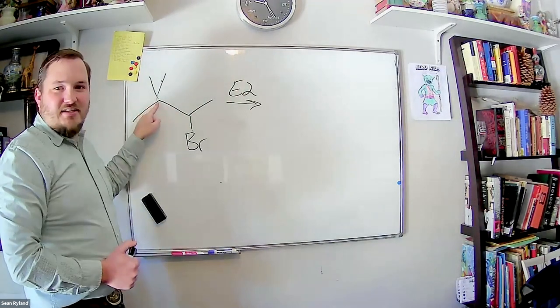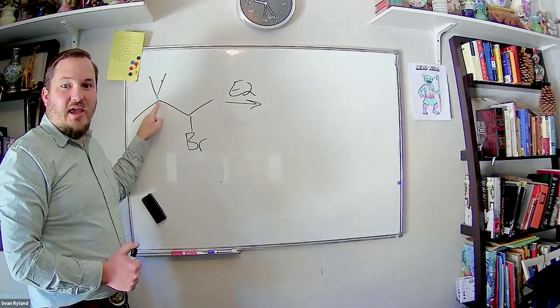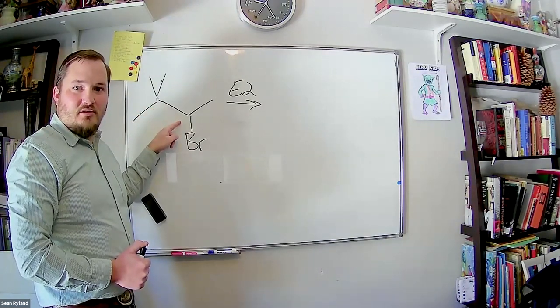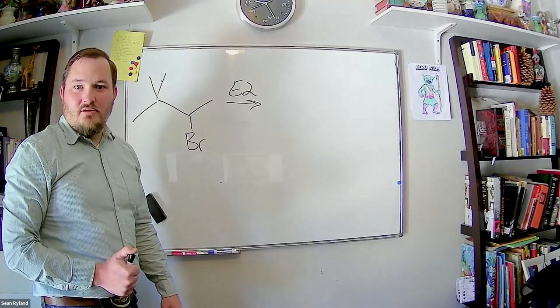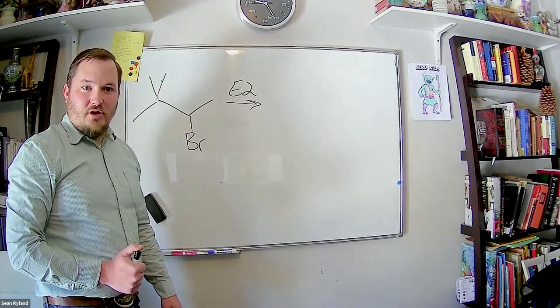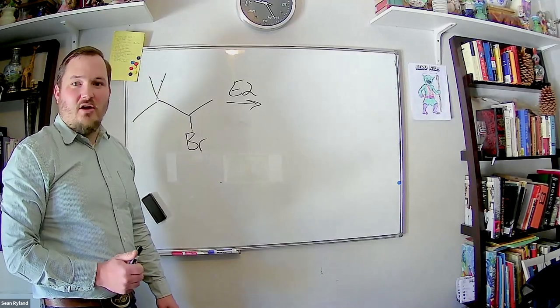This carbon doesn't have any hydrogens on it. Therefore, you can't make an alkene here. You'd have to actually break off one of the methyl groups, and carbon-carbon bonds are too stable for that. Your base is not strong enough to pull off a carbon-carbon bond. Very few things are actually going to break a carbon-carbon bond.